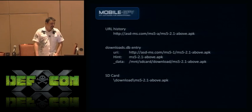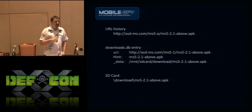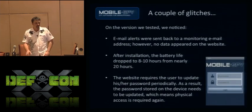They showed up in the downloads history. The one thing they did different, they do have a separate website that you're downloading the APK from, so that it almost doesn't attribute back to them, except for the fact that it does say MS for Mobile Spy right in the URL.